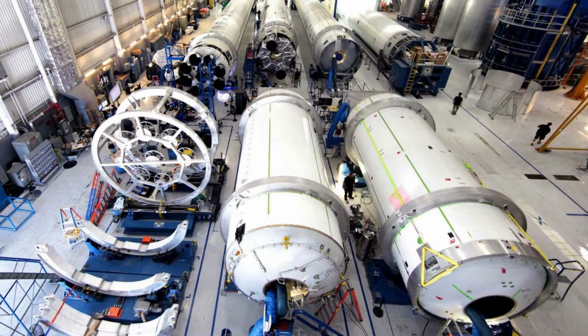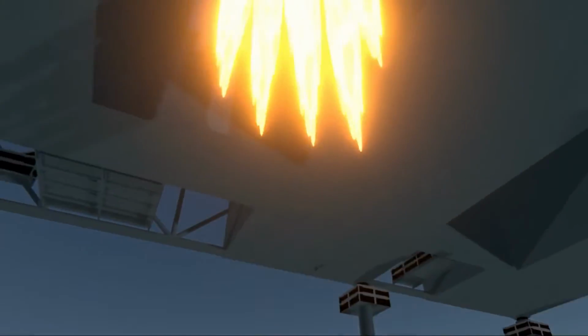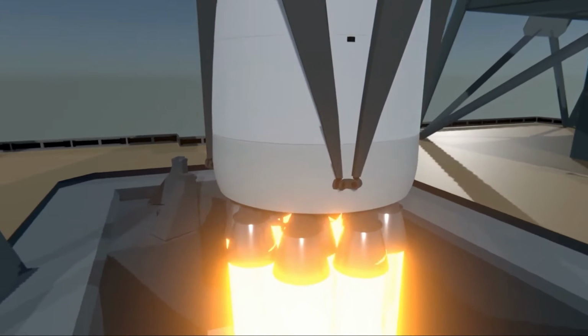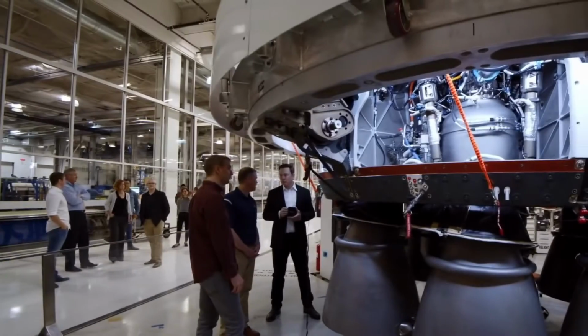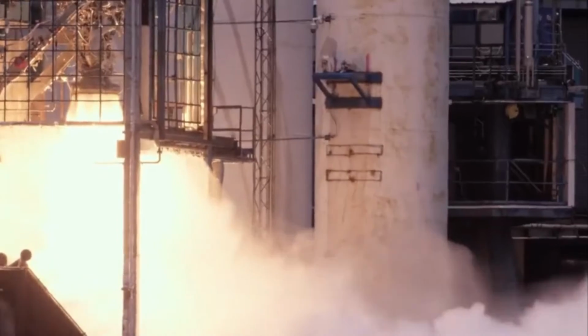SpaceX doesn't build the Falcon 9 in Florida, it's just assembled there. Most of the rocket's parts are built elsewhere, notably on the other side of the US in the company's factory in Hawthorne, California. This means the components, including fuselages and engines, need to travel around the US by truck to various test stands before eventually ending up at NASA's Kennedy Space Center in Florida.